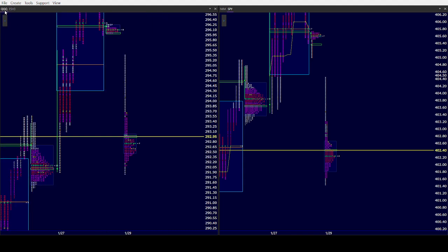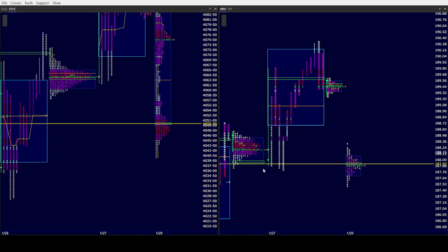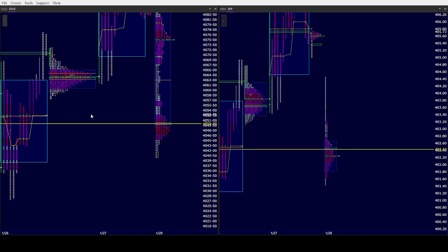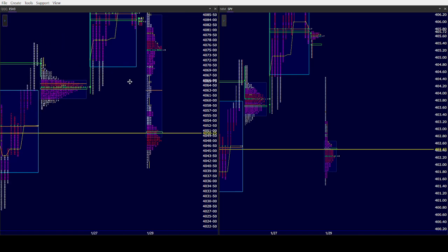As far as the other ones go, triple Qs. Well, Qs pre-market took out Friday's low. Barely, but right now they're inside of it, so it doesn't look like Qs might even gap lower. Russell, same thing. Right now they're trading inside of Friday's range. So again, with 75 minutes to go prior to the opening, no guarantee that we do get a gap.